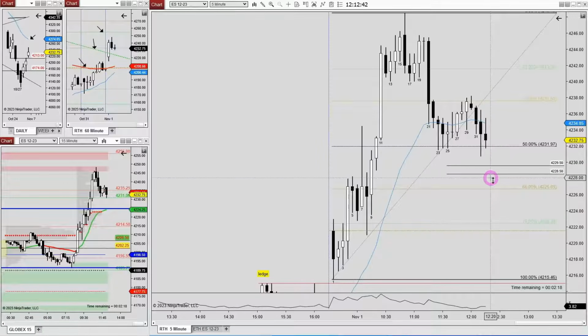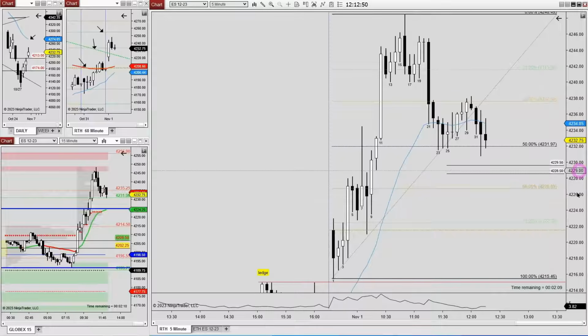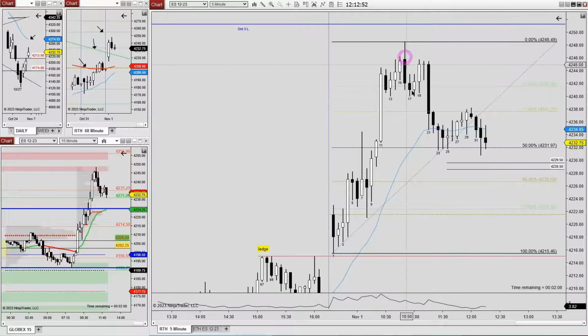Now, market can also continue to sell into here, which is the 66%. Here's the 33% pullback. We tested, and it acts as resistance. Now, if the bears take out the 50% of today's mid-range, then they're going to try to bring market down to here. So this is where probably buyers are.